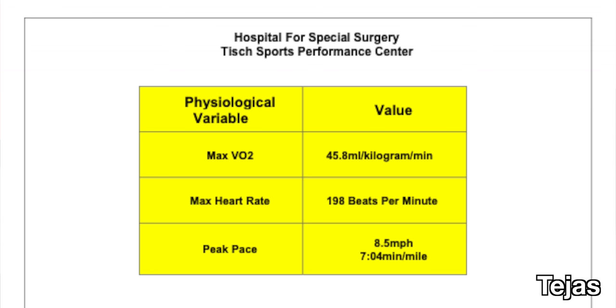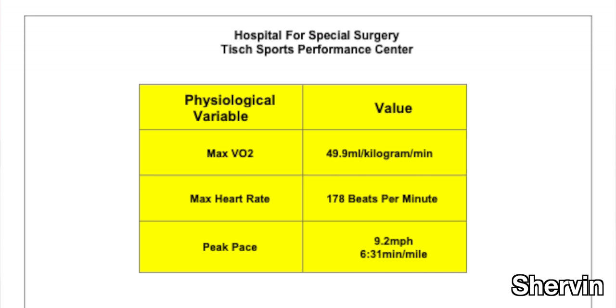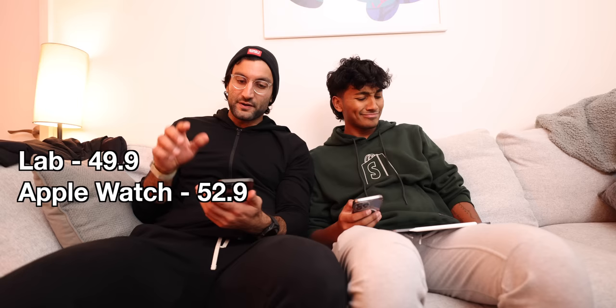So what was your lab result VO2 max? Lab result VO2 max 45.8 milliliters per kilogram per minute. And your iPhone? 48.4. Damn, so it's literally like 3 off. And she said it was going to be a few off because it's our VO2 peak. So that makes sense. My VO2 max in the lab was 49.9, and on my iPhone, 52.9. So about 3 off. About 3 off.